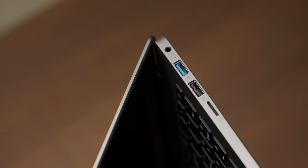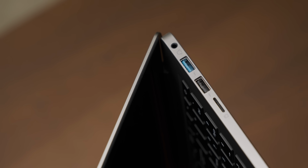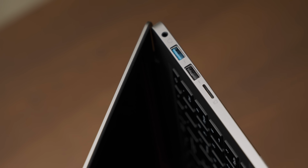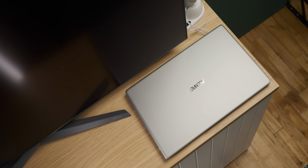And then on the right, aside from some more USB, we've also got a micro SD card slot, which I don't know why manufacturers bother with this. Do people still use this size? Let me know in the comment section down below. But with that, let's see how easy it is to crack open the laptop, and then we'll discuss our high-tier gamer specs.